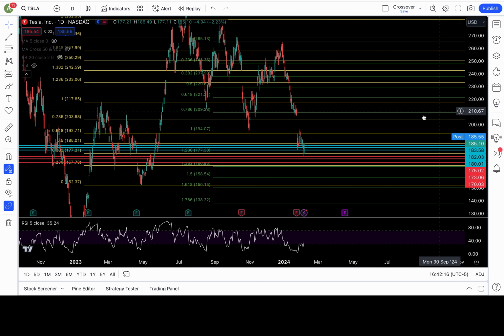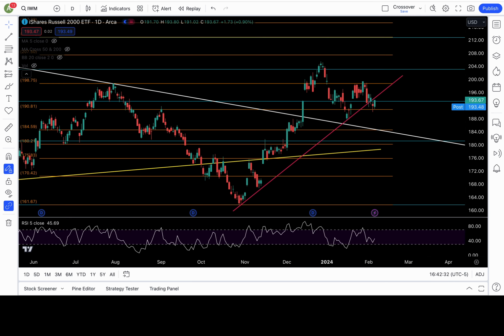Now, to be bearish, it's got to stay below 185 and break down support. Okay, but the main critical support it needs to break down is 180 and 177.3. Okay, 177.3 is a fib level, and if that breaks down, we are heading down lower.